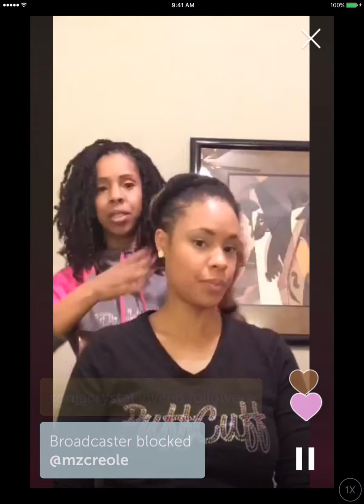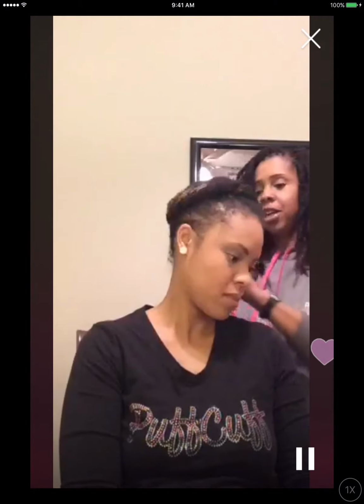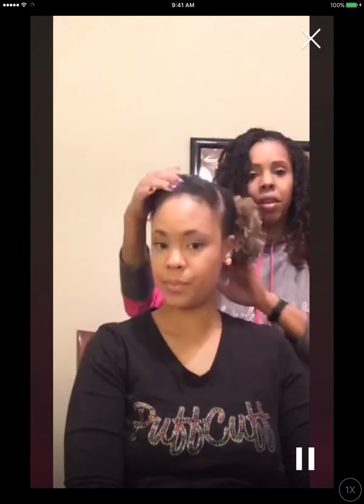Okay. So we've got the side twist. Kind of turn that. Side twist. Chunky flat twist with side bun. And then you just kind of fluff and pull it.